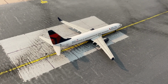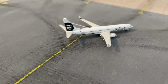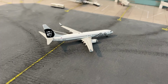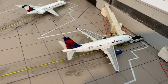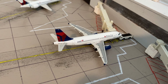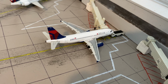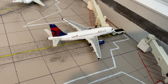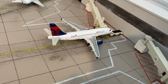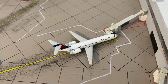Next up is a Delta 737-900, just arrived from Salt Lake City. An Alaska 737-900, just arrived from Seattle-Tacoma. Next is a Delta A319, we'll be going out to Minneapolis-St. Paul. We don't get the 319s right now, they only use the CRJ 900s on that route. But I don't have the CRJ 900 yet because I did order one of them. Once I get that, that's where that one's going to be going. But in the meantime, just got to do what I can do. Next up is a Delta 717. We'll be going to Atlanta.